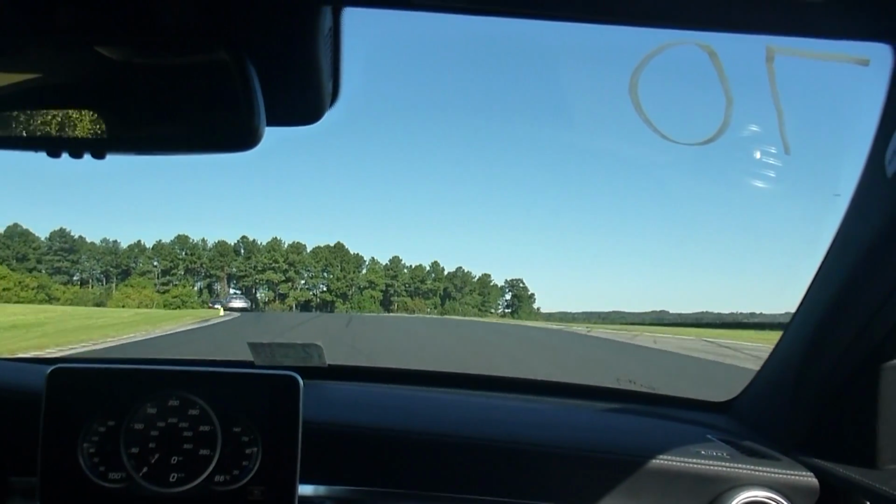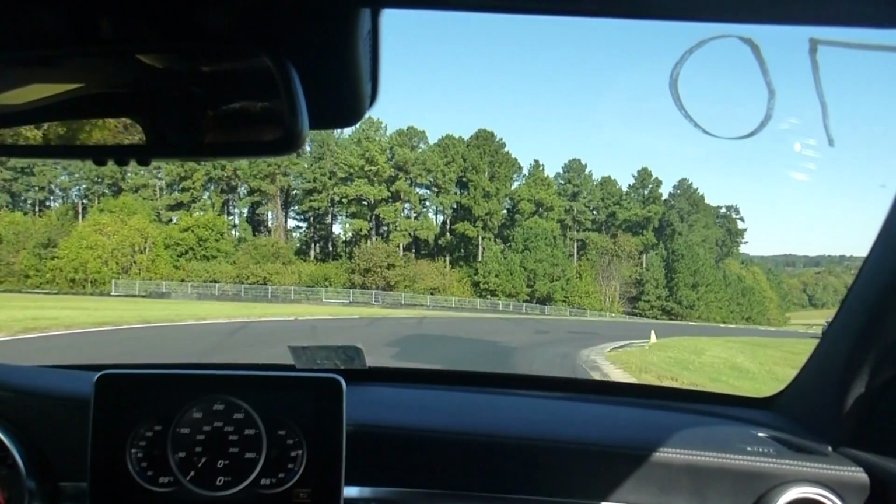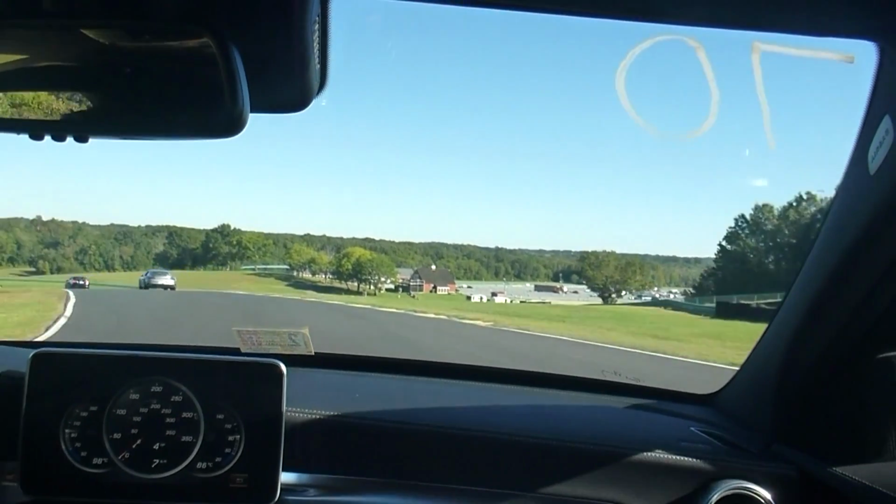Earlier in the day, I wouldn't have kept up with this 911. Now I keep pace. Some of that is the comfort with the car, some of it's my nerve getting steadier as I push my skill, and it also helps the traffic ahead is giving me a fighting chance.